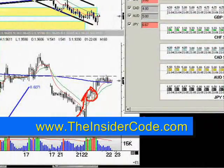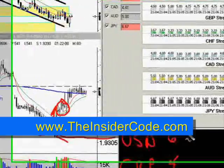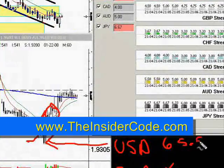Well, let's look at scenario number 2. Let's say the US dollar, got the British pound. We'll say the US dollar starts at 6 down here. The British pound goes to 4. After a couple of hours, you see the US dollar go to 5.5.